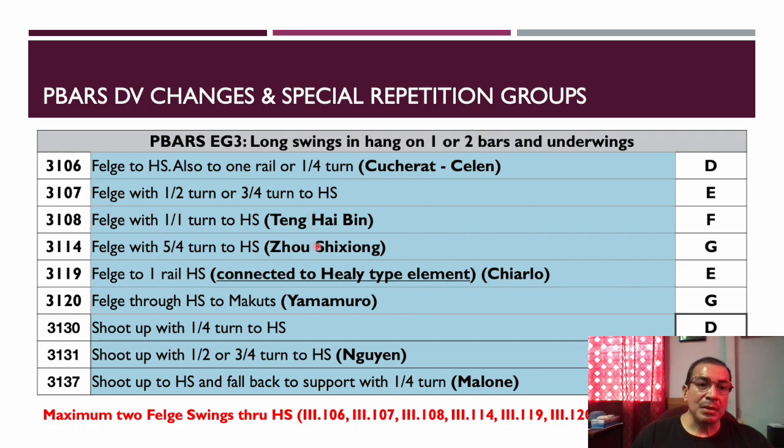The pitch full, the pitch 1 1/4, the Chiarlo, which is the pitch to one bar followed by a Healy, the Yamamuro, which is a very difficult element, pitch to Makuts to support, and the 3 last elements are the ones that are performed with one bar to the side: the shoot up with half turn, the shoot up with 3/4 turn or half turn, and the Malone, which was introduced at the end of the last cycle in the Olympic Games, which is pitch to handstand on one rail and then fall back with a quarter Healy. All this also keeps the same values. So so far we've seen a lot of elements, but no changes of value yet.